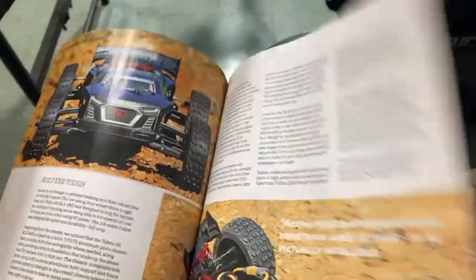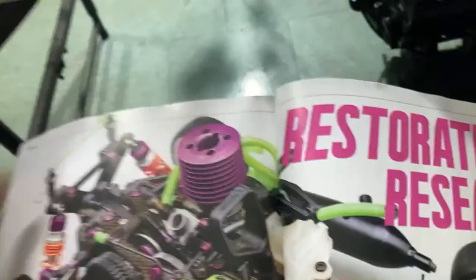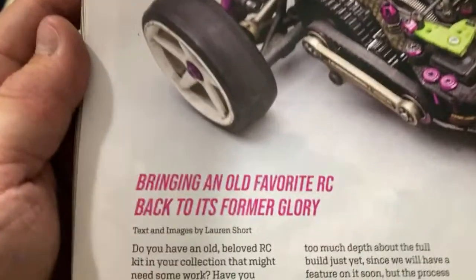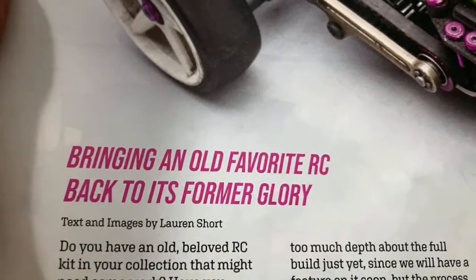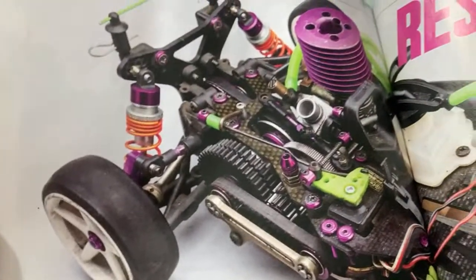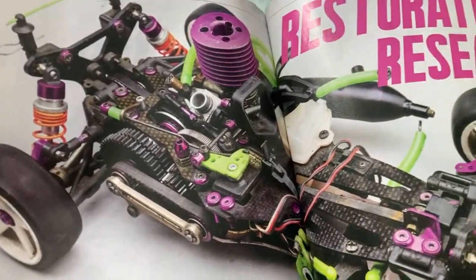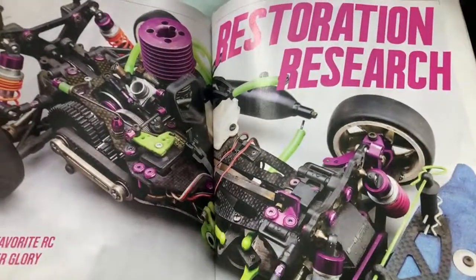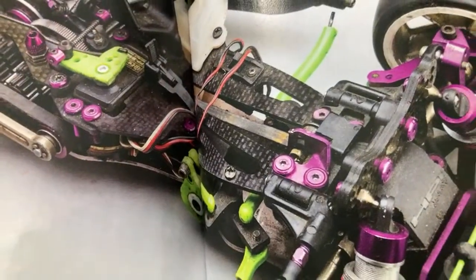Let me show you the RS4 for people that don't want to wait. Waiting is sometimes underrated. It says, bringing an old favorite RC back to its former glory. This is what it looks like. It's honestly probably the nicest optioned RS4 I've ever seen in my life. It has the belt tensioner.